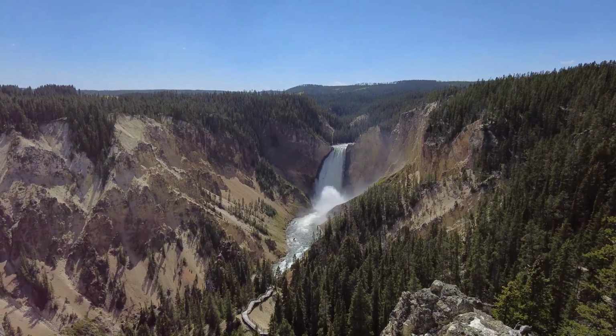Yellowstone is a land of striking contrasts. Where fire once raged, life now flourishes. Geysers erupt with scalding water, a testament to the heat simmering below. Hot springs shimmer with vibrant colors, painted by thermophilic bacteria thriving in the extreme conditions.